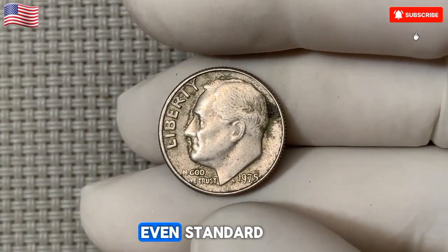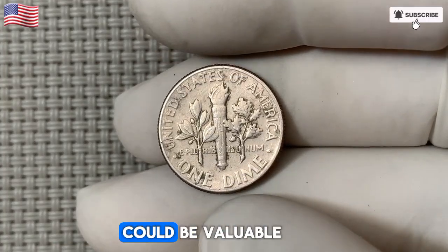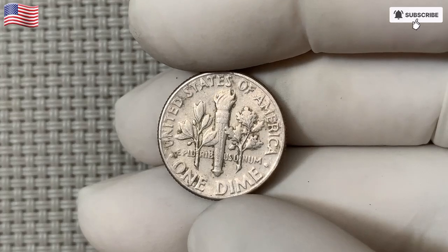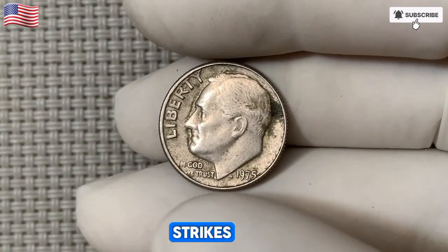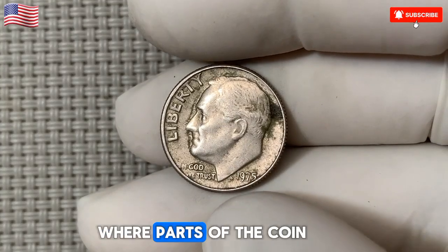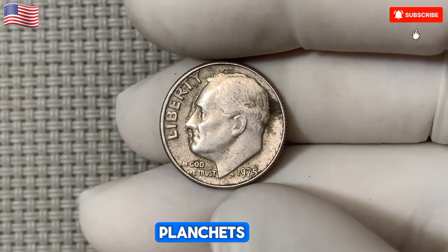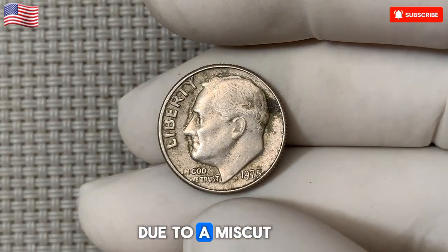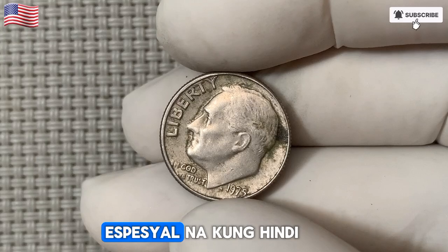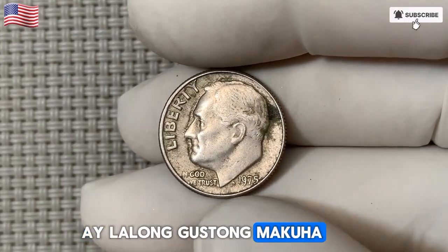But that's not the only thing to watch for. Even standard 1975 Roosevelt dimes from Philadelphia or Denver could be valuable, if they contain certain errors or unusual features. These could include off-center strikes, where the coin wasn't properly aligned during minting, double die errors, where parts of the coin appear duplicated, especially in the lettering or date, clipped planchets, where a portion of the coin is missing due to a miscut blank. Combine any of those errors with a pristine condition, especially if it's never been in circulation, and you've got something that collectors would love to get their hands on.